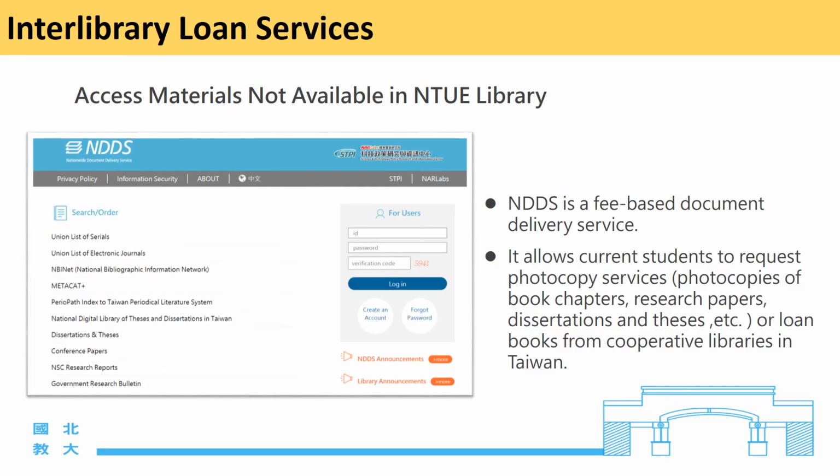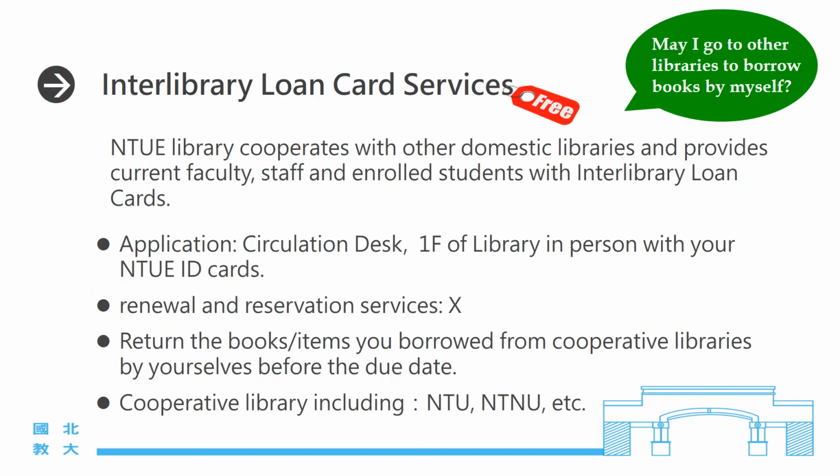If you need books or journal articles that are not available in the library, you can request them through interlibrary loan. In order to expand the book resources, we provide book interlending services for teachers and students of NTUE by exchanging interlibrary loan cards. During library open hours, you may borrow interlibrary loan cards in person with your NTUE ID card at the circulation service desk on the first floor.